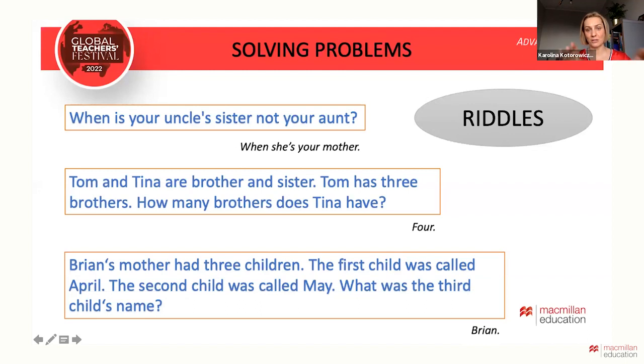Okay, thank you very much for this. So, and I guarantee that the internet is full of such riddles. You can even Google riddles about family members, riddles about days of the month, the names of the month, riddles about days of the week.